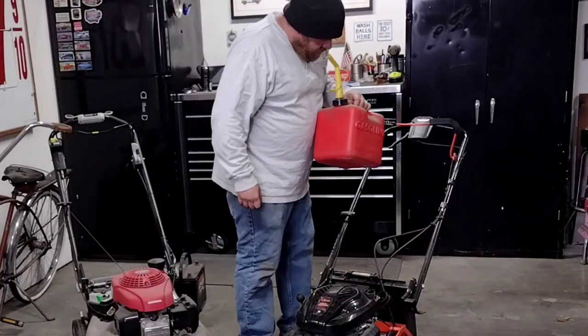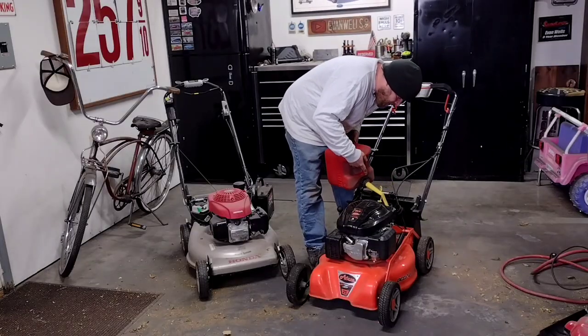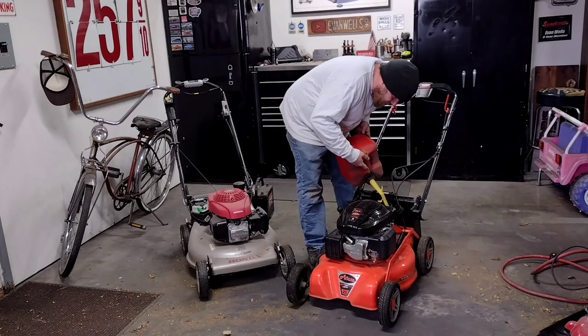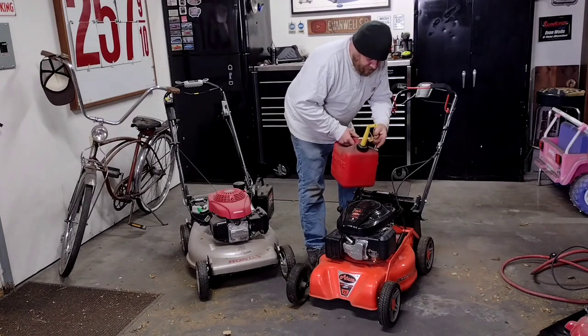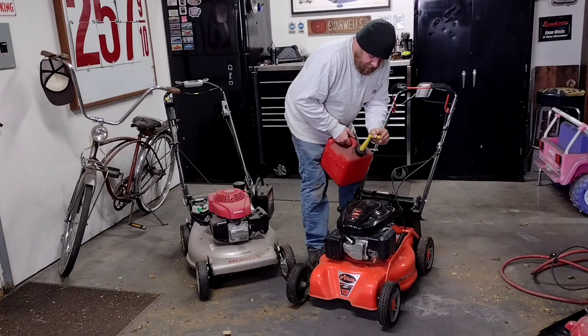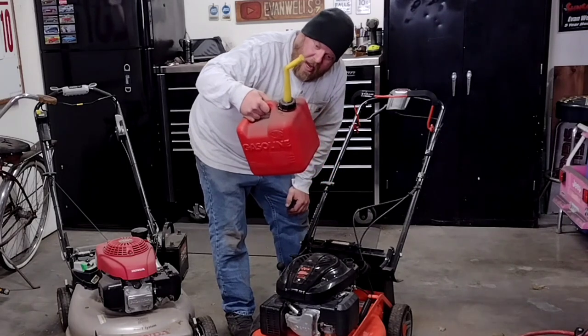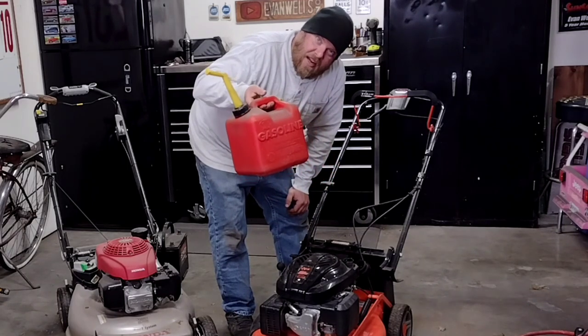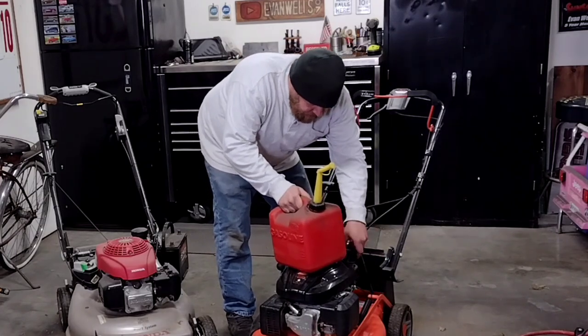Be sure this is gas. Yep, it's gas. Be sure it's not two cycle. Just regular gas, perfect. Go to the gas station, get some more. Look at that, government. I managed to pour gas out of a non-approved gas can without blowing myself up. It is a miracle.